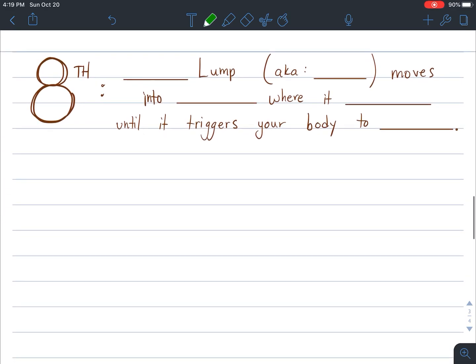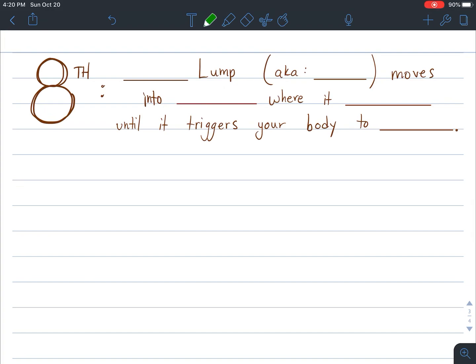Now, we've come here to the end of the gastrointestinal tract and the end of the 8 steps of the digestive system. And in this step, that lump is now dry. So a dry lump, aka your stool, moves into your rectum, where it then begins to expand and expand and expand until it triggers your body to P-O-O-P, to poop. And there you have it.